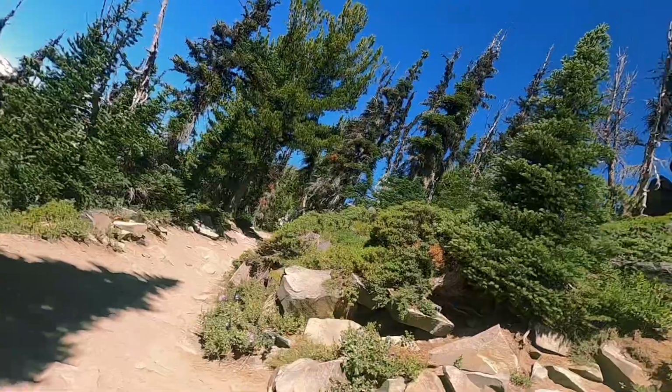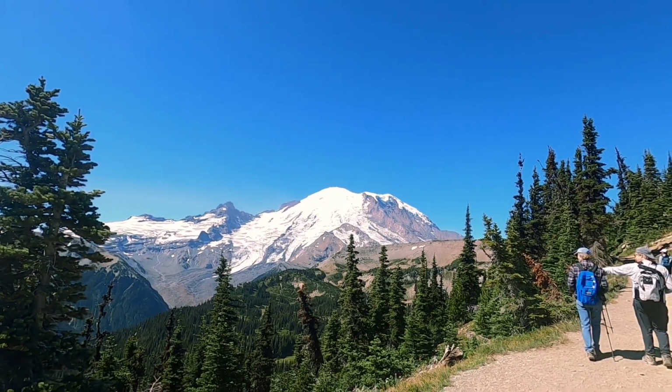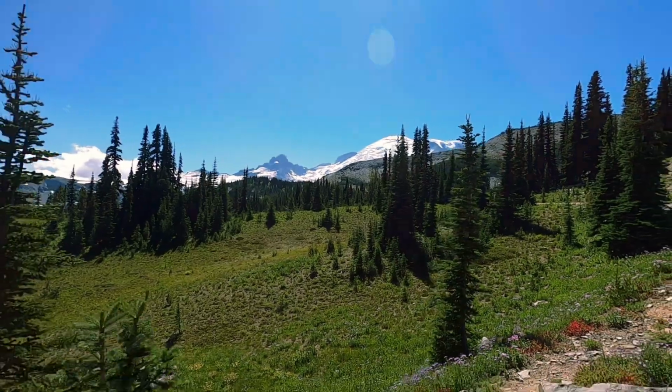Even though there is quite a bit of elevation gain, my family comes from Houston, Texas. We're at sea level, and even though we were hiking to about 7,000 feet, it really didn't impact us that much.